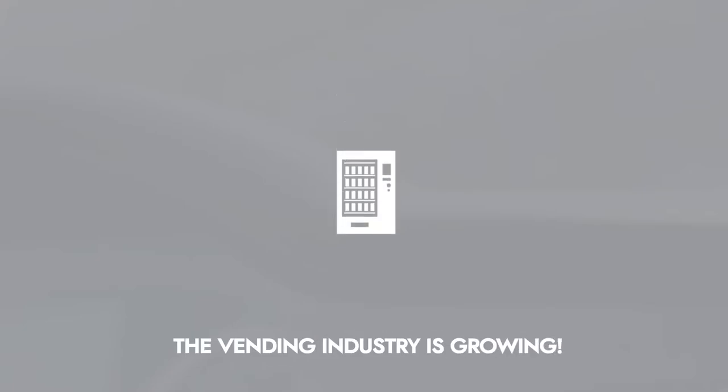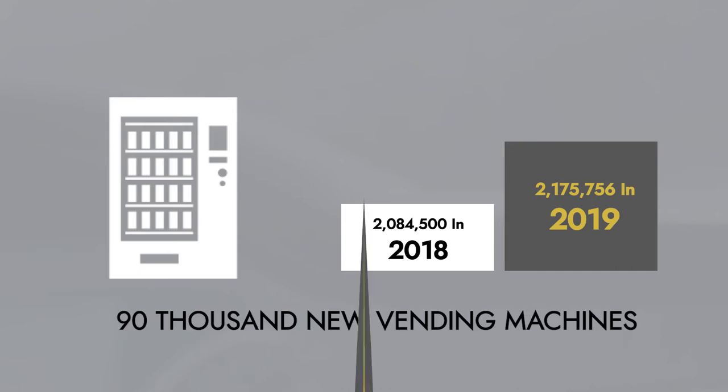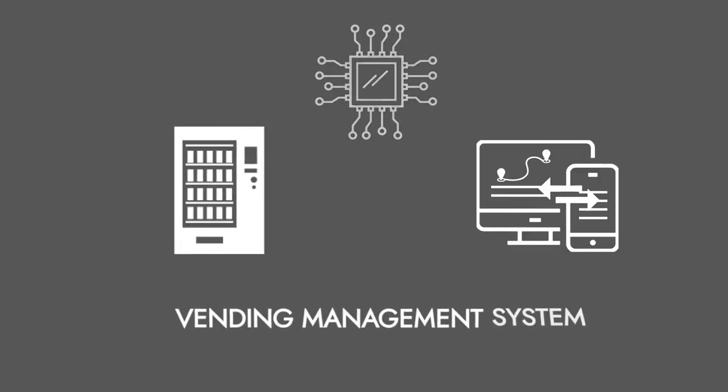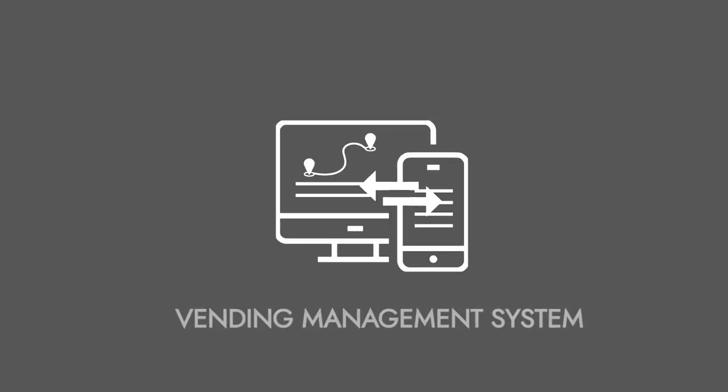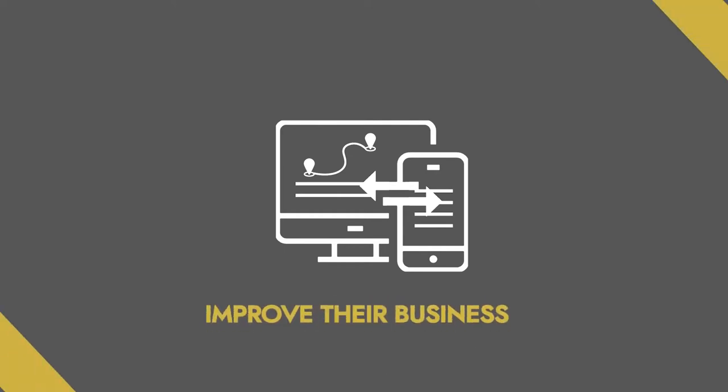The vending industry is growing. From 2018 to 2019, we've seen 90,000 new vending machines placed. To get the most out of these machines, vending operators must use technology like a vending management system. Vendors with a VMS are able to save money, increase profits, and improve their business.